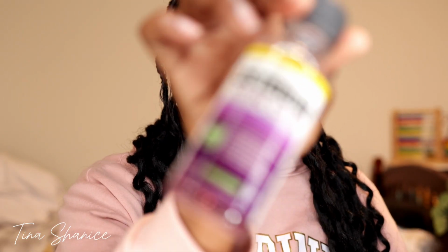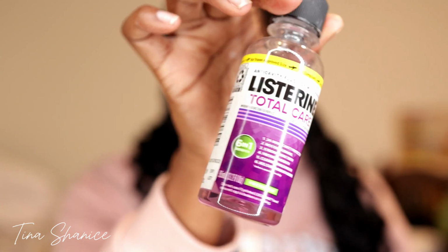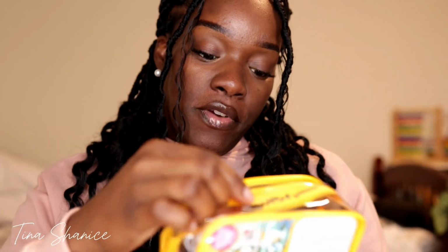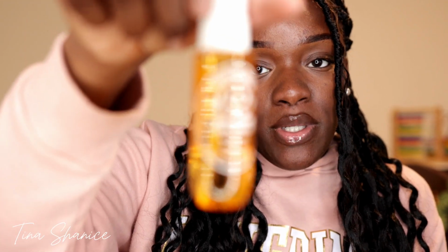Now my Listerine. You gotta keep up with your oral hygiene. So I got some Listerine, and obviously things like toothpaste, floss, stuff like that. I also bring this. I got this for Christmas. My mom bought it for me for Christmas, so I wanted to take it. This does come with a body wash. You guys, I know y'all know what this is. Everybody has them. I'm almost done with this one too.